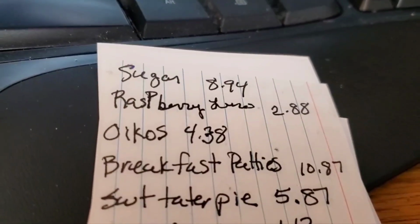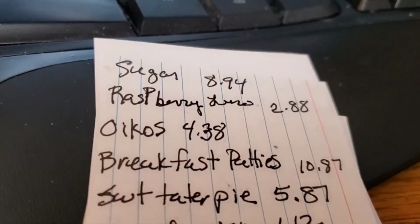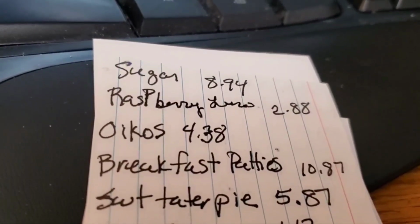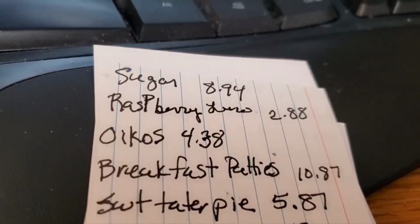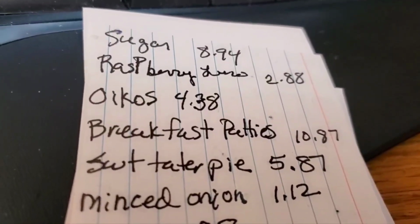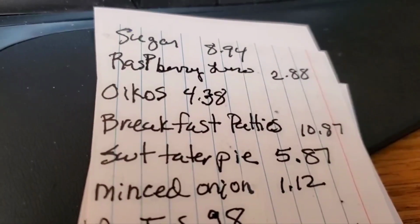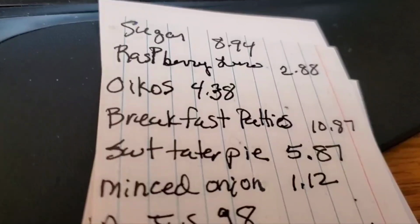And the sweet potato pie, what is her name? Patti LaBelle's sweet potato pie, $5.87. I can't wait to hear if my dad likes it because he is a sweet potato pie lover. The minced onion was $1.12. It used to be under $1 too. That's too bad. And not $1.02. It used to be under $1 also.